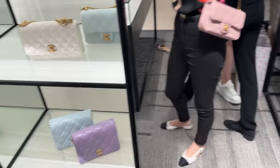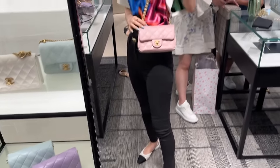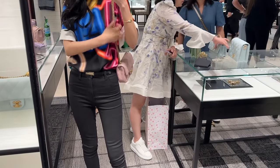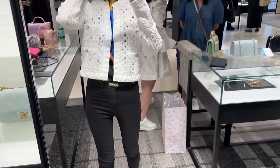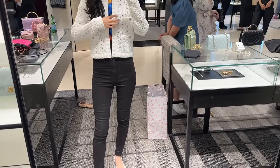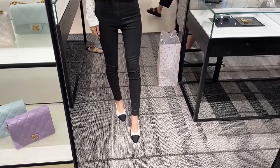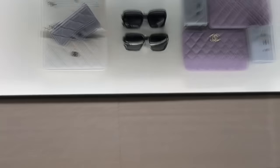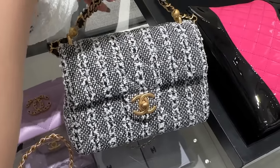The buttons. Gorgeous. Do you want to guess how much it is? How much? Take a guess. Maybe not bad. When I say not bad, I mean not bad for Chanel. I like the cropped length, but if I were to go for a Chanel cardigan, I would probably choose one that's not perforated because, yeah, it's just more versatile that way. This would only work in spring, summer, not really for autumn, winter.